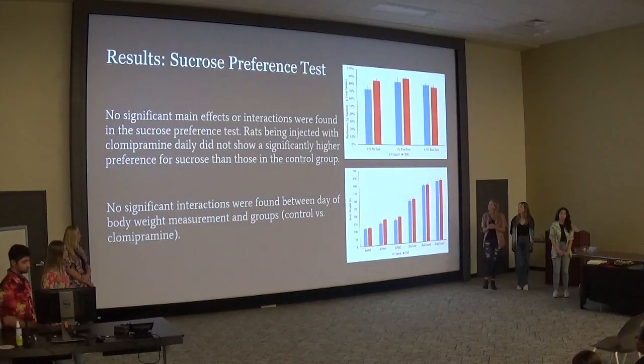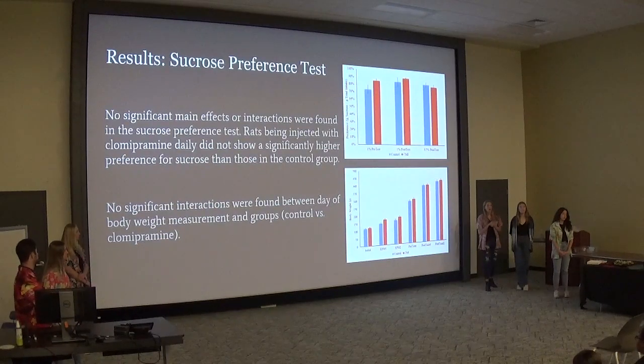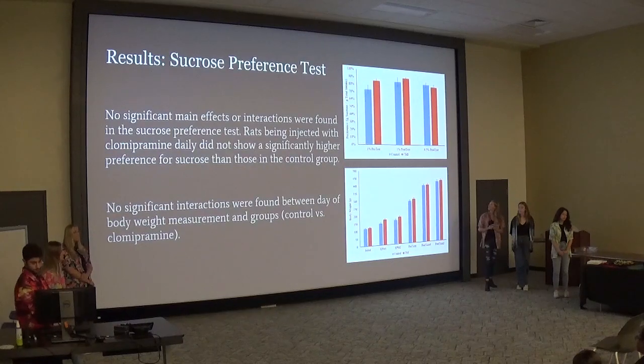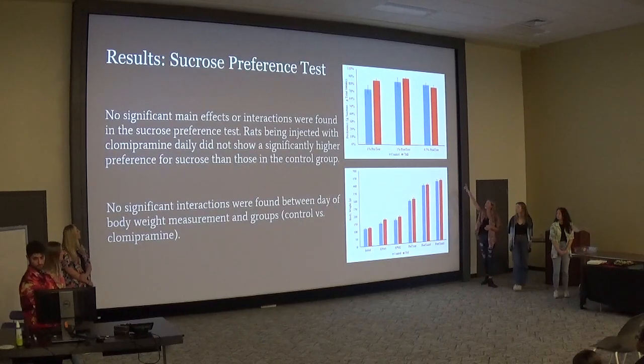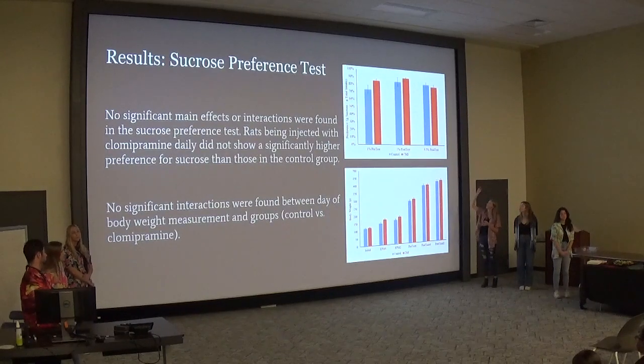When we ran the results for our sucrose preference test, no significant main effects or interactions were found. The rats that were being injected with the clomipramine daily did not show a significantly higher preference for sucrose, which actually contradicted our hypothesis. If you look at this top graph, all of the numbers above 50% suggest a preference for sucrose, and almost all of our rats were relatively close to 100%, which does suggest a ceiling effect for this test.